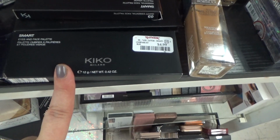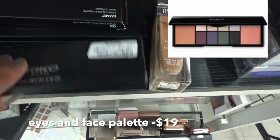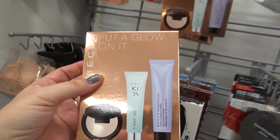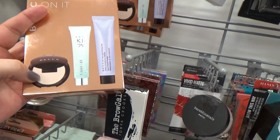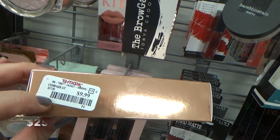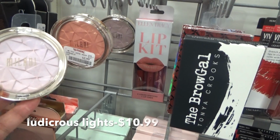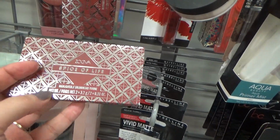I also found this Kiko Milano Eyes and Face palette. It doesn't show what it looks like, but it's $4.99. I'll have to look it up. I found this little Becca set called Put a Glow on It, and it looks like it comes with the highlighter, the Skin Love, and the Glow Primer, and this one is $9.99. Three of these Milani highlighters in three different colors. They're only $2.99.